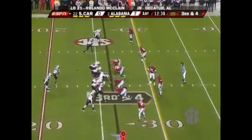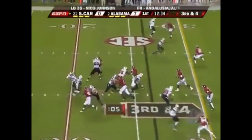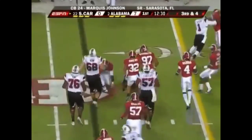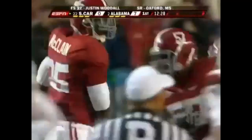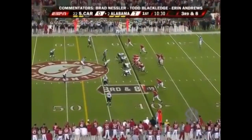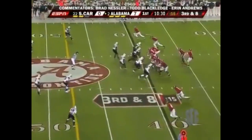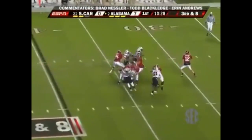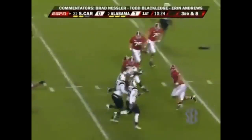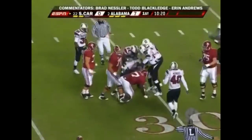Might be a passing situation here as Garcia's in the gun on 3rd and 4. They won't run it. Draw play. That's not going to do it either. Nice pursuit, good tackle by Rolando McClain. McElroy with 4 wideouts: Jones, Mays, McCoy, and Hanks. Fires over the middle. It's intercepted by South Carolina, and the Gamecocks come up with a big defensive play.